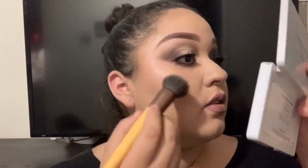Okay, so for blush, I don't use blush. What I'm gonna do is take that same spray that I did to prime my face. Girl, bathe yourself in it. I take this brush, just the very edge of it, like this. Clean it off, tap off the excess, and just circular motions right at the top of my cheekbone. And you can gradually add, you see it?